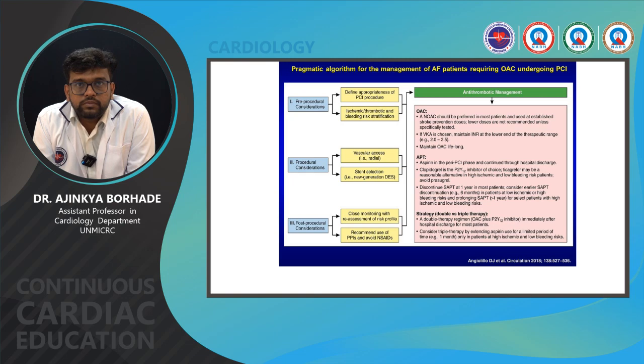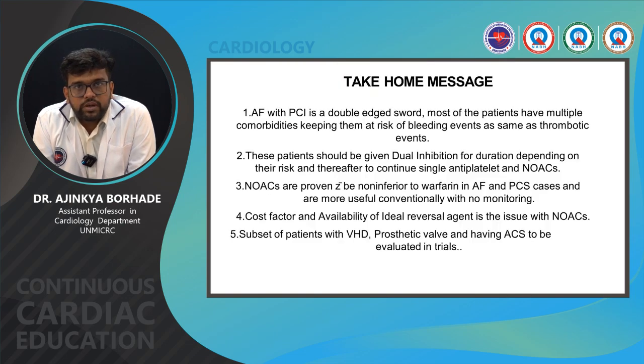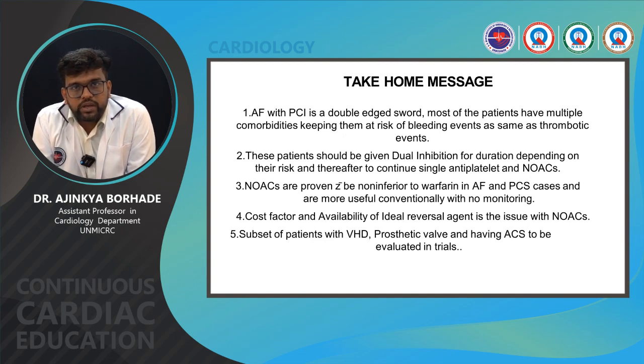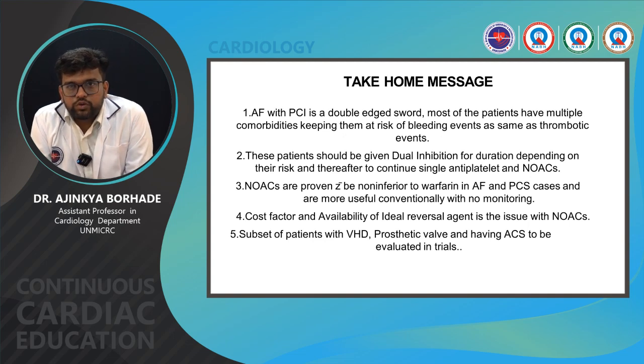So the take-home message from here is that AF with PCI is a double-edged sword. Most of the patients have multiple comorbidities, keeping them at high risk of bleeding events as much as thrombotic events. These patients should be given dual inhibition for a duration depending on their risk, and thereafter continued on a single antiplatelet and NOACs. NOACs are proven to be non-inferior to warfarin in AF and PCI cases, and can be used more conveniently with no monitoring of therapeutic INR.